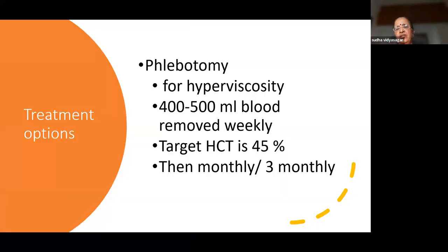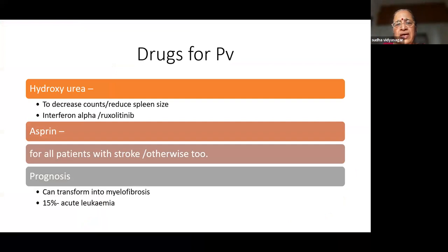Okay. The treatment is phlebotomy. We want to bring down the target of HCT to 45, and then you have to remove this, etc. The drugs we use, I'm just running through it because it may be useful for you in the exam. These are all undergraduate slides which I made, so I'm just sharing it. So hydroxyurea to decrease the splenic size. You can have interferon alpha and the nibs.